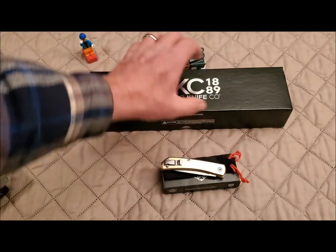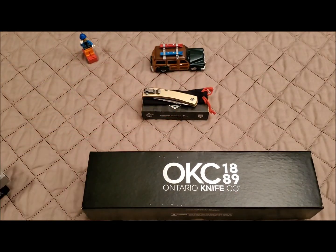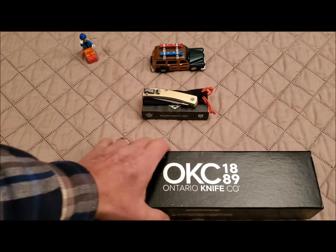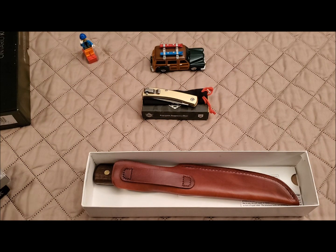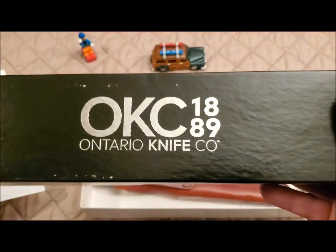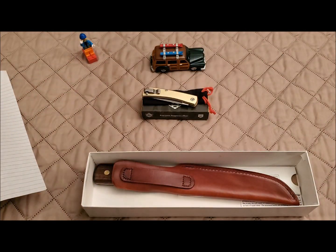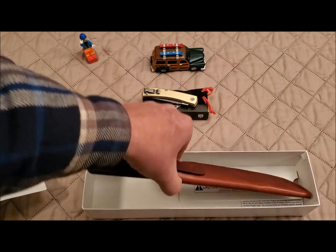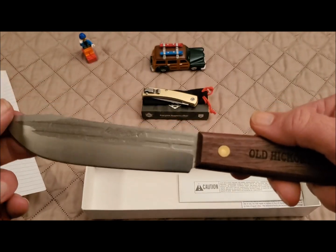Moving along, a knife company that I had not thought about purchasing from before, because it wasn't a Buck knife, and I really like my Buck hunting knives. But I got to checking out Ontario Knife Company. And Ontario was established, when was that? Right on the box here, I'm sorry. In 1889. And in about the 1920s or so, they came out with a line of knives called Old Hickory.